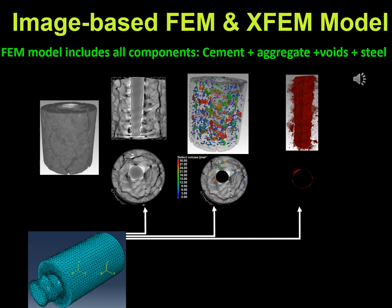It's a huge model, but it gives us an idea to see where the crack initiated, and we connected all these dots, the result of the finite element, to the experimental one and to the imaging one. So we take the image and transfer it to a finite element model, and we apply the load based on the type of loading. It's compression, in this case, the expansion of the corrosion product. And here we use extended finite element as well to track the cracks inside the concrete cylinder.